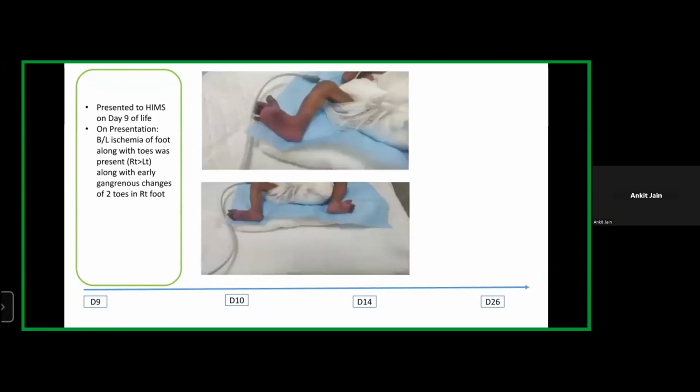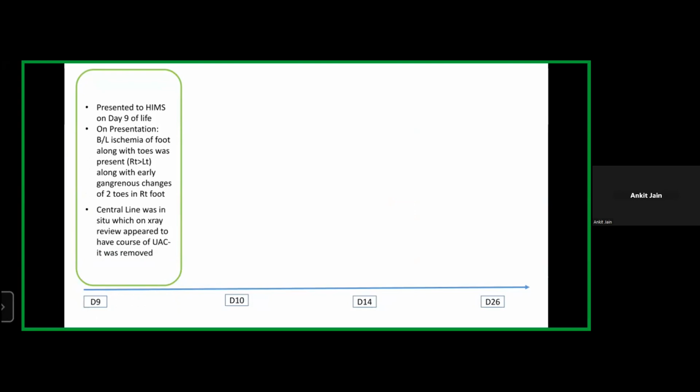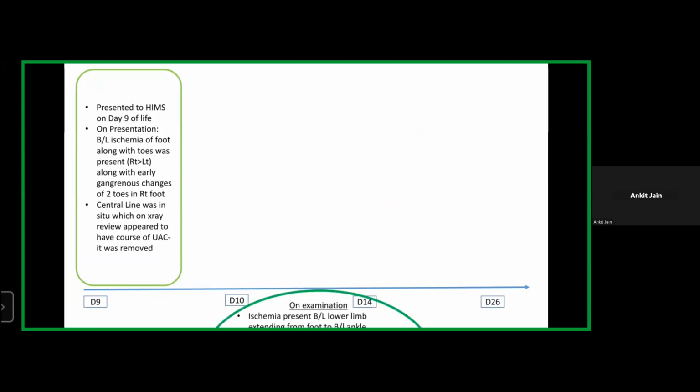As you can see in the picture, there's significant bilateral ischemia of both the limbs, especially right more than the left. Along with that, there were early gangrenous changes on 2 of the toes in the right foot. Now, a central line was in situ, which on X-ray review from outside appeared to have the course of a UAC, though the referral card said UVC. So a decision to remove it was taken in the emergency itself.